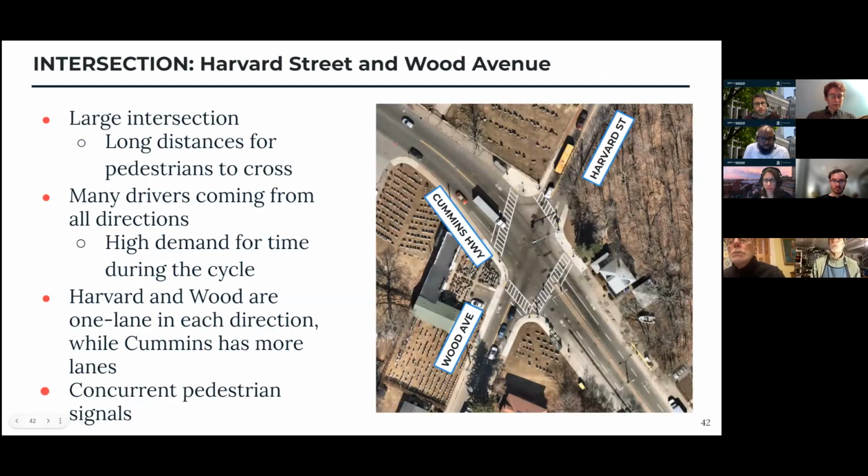So here's an aerial of the existing conditions. As you see, Cummins Highway, several lanes in each direction, the constructed median there. It's a very large intersection itself, and very long distances for pedestrians to cross Cummins Highway itself. You can see that there's 2 lanes plus the median, 2 more lanes, and parking on both sides generally. There's a lot of drivers coming from all of these approaches, and so it's a very complicated intersection to try and to balance, as we said before, those interactions and conflicts.